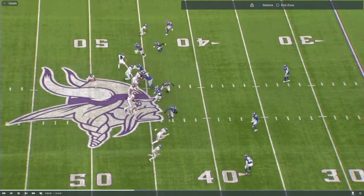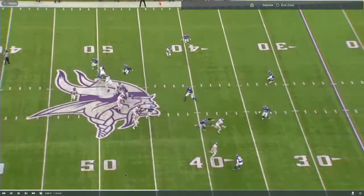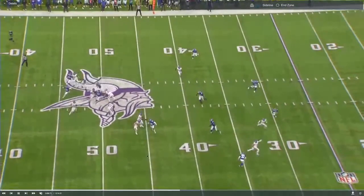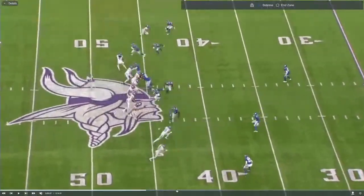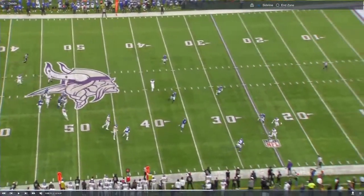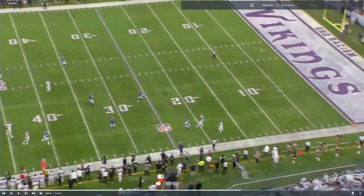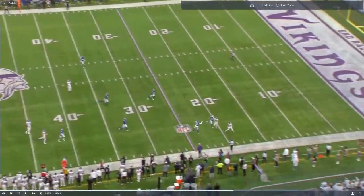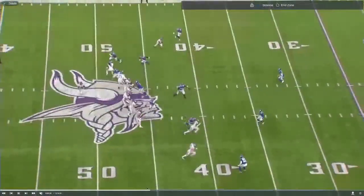Yep, this is a route that Adam Thielen ran afterwards. I don't think he was supposed to run a go route, but he recognized the coverage and thought he would be open because Fabian Moreau expands outward and the safety's on the hash with Justin Jefferson running the deep 7. So we thought he was going to be open, but he kind of just almost runs into Justin Jefferson. And then I felt like Darnay Holmes does a really good job from like a safety type of position, just getting to the catch point and forcing this incomplete pass.